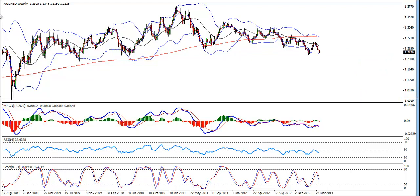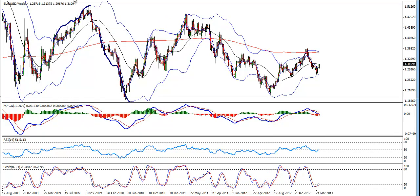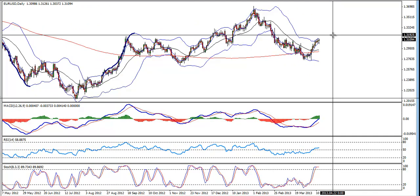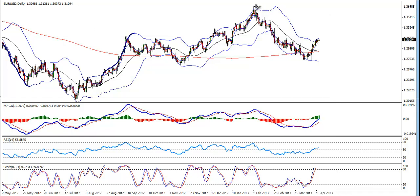The next two pairs I would like to talk about, of course, will be Eurodollar and Pound Dollar. Eurodollar is very, very interesting. Why? It's pushing up, especially after, during the weekend, the Eurozone finally approved the Cyprus help program. But a strong euro is bad. Every time it happens, Draghi will not have anything else besides dropping it down.